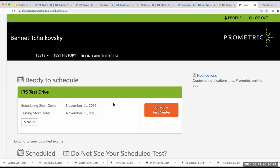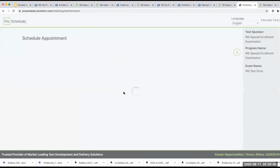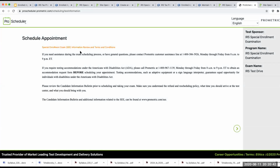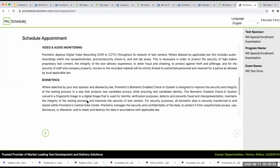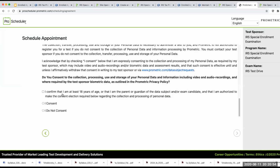With Prometric, you schedule your 3 exams, which are the individual's business and procedures. In addition to that, I can also do a test drive. The test drive is actually free. Right over here, if I require any kind of accommodations, I'm going to go to the next screen. The test drive is actually going through, and it is free. I consent.